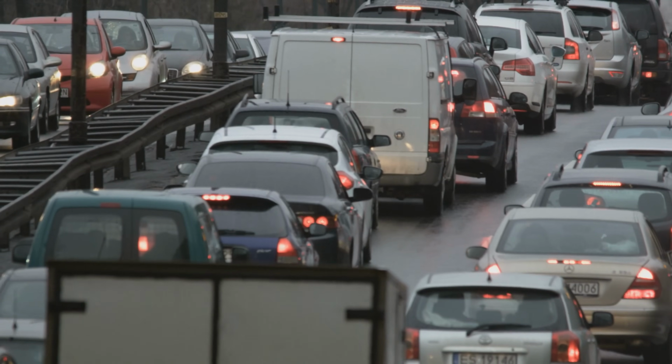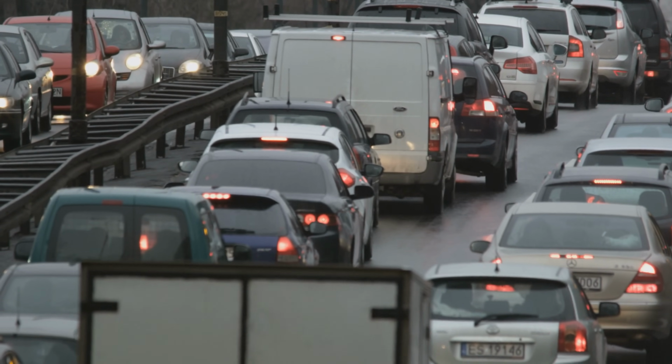One other thing I wanted to mention that's important to know about Forney is the infrastructure isn't doing a great job of keeping up with the rapid growth. Okay, so what does that mean? Well, it just means traffic, crowded roads that aren't big enough, and lots of traffic.